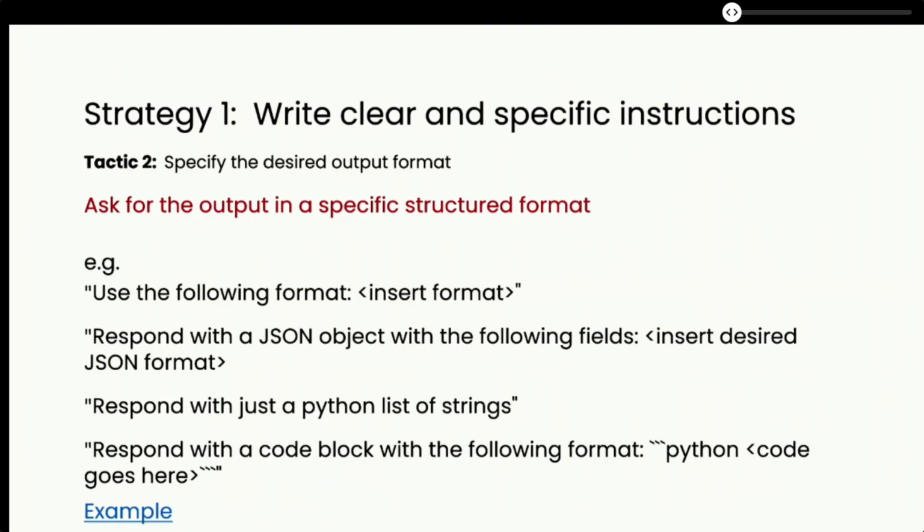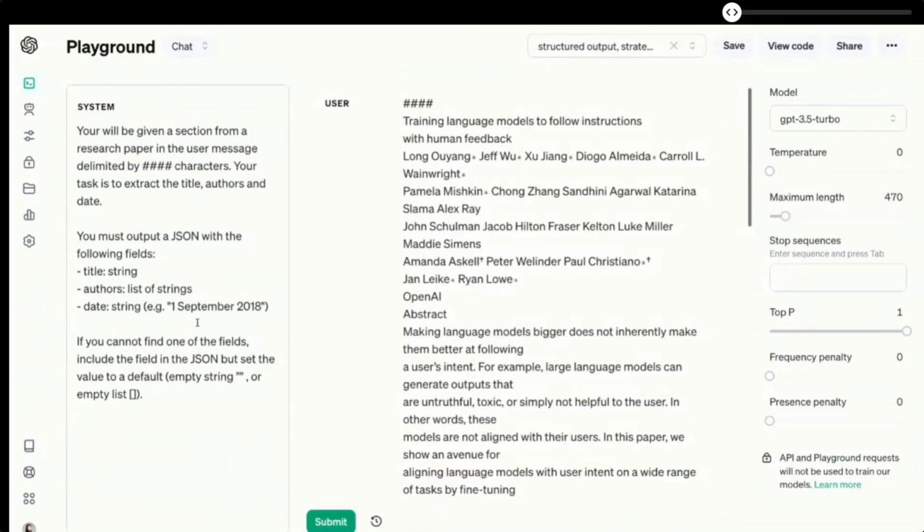The next method is to ask for output in a specific structured format. The models are very good at outputting structured data if you give them a detailed description of the format that you want. So I'll show you an example. In this case, we're going to give the model a section from a research paper delimited with four pound signs. And the model's task is to extract the title, authors, and date. And it must output a JSON with a title, authors, and date. And then if you can't find one of the fields, just set it to a default value, so an empty string or an empty list.